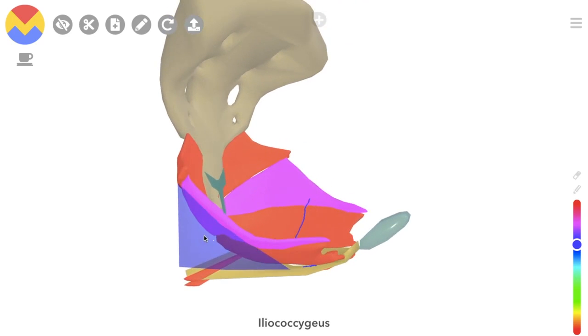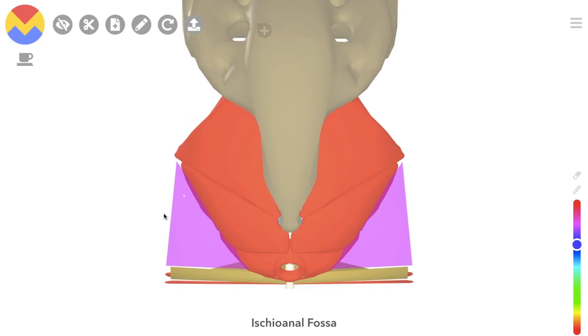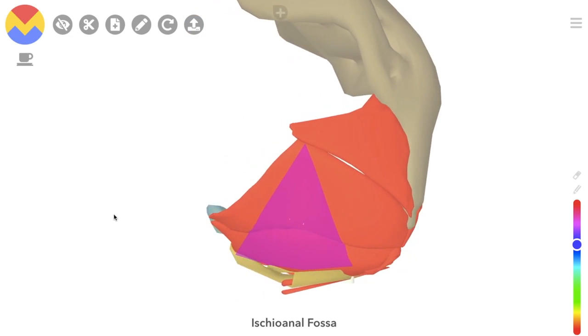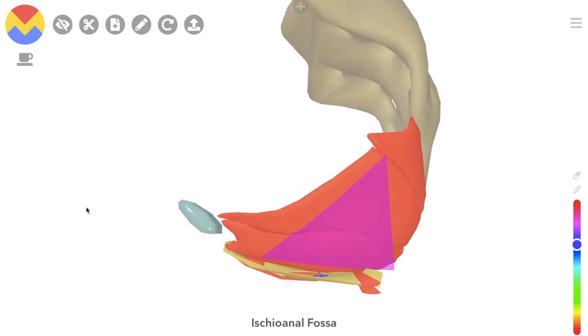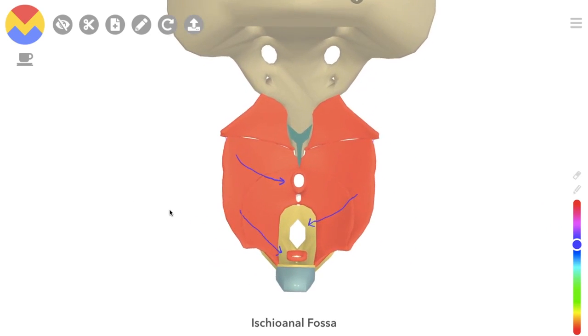Immediately lateral to the levator ani are the ischiorectal fossae, which are spaces filled with fat and various other tissues. They act as a sort of cushion for these dome-shaped muscles, allowing a bit of space for the dome to expand into, if necessary. A big bowel evacuation might be one example.